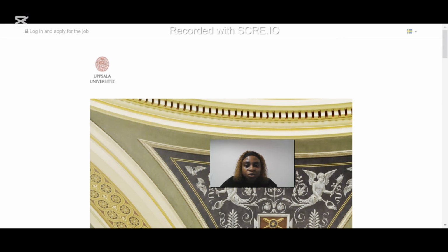You don't need money to apply for this, so you don't need to pay an application fee. If you keep trying, you get it. So you don't need money. If you feel you don't even have an application fee for your PhD to apply for, this is a good one to apply to.